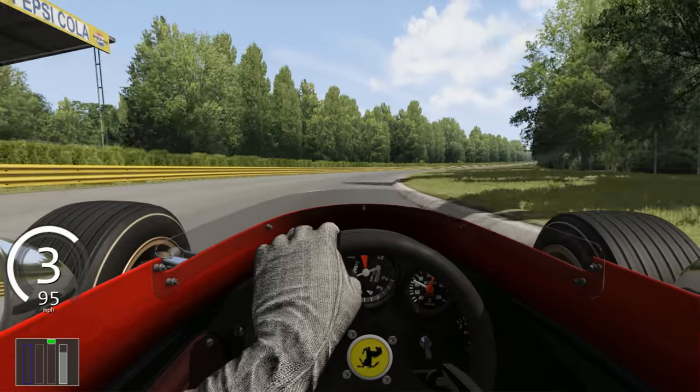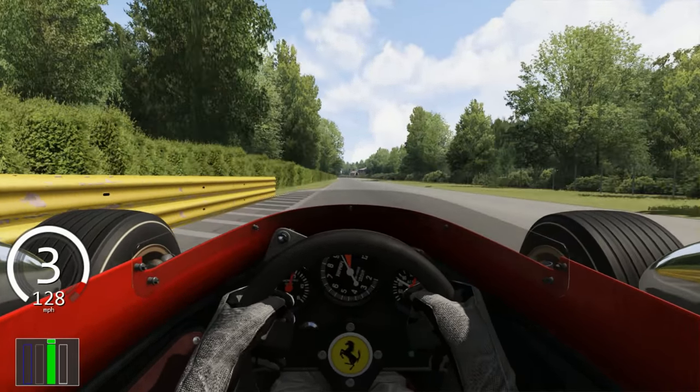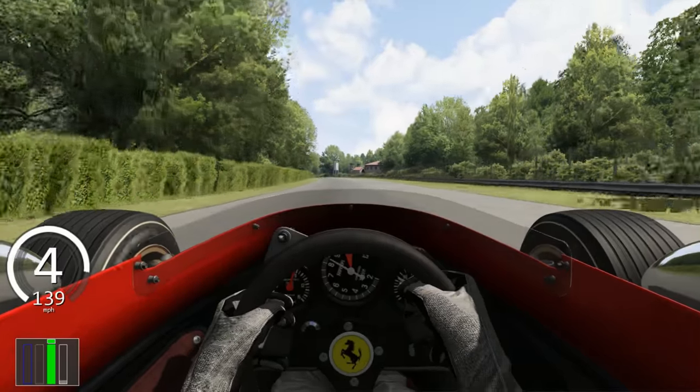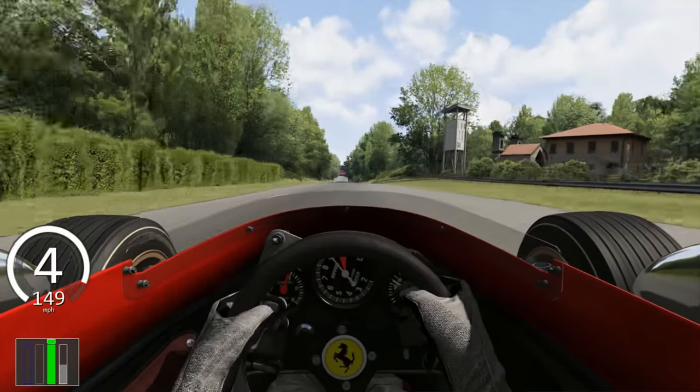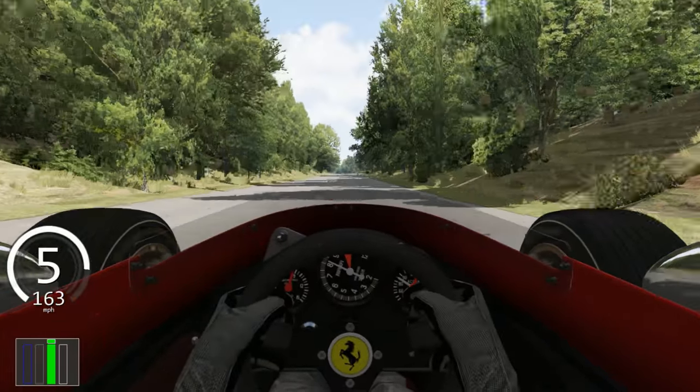This second Lesmo corner has been cut off quite a bit. Of course, all the barriers have been moved back. You got gravel now. You have asphalt runoff. Places like the second chicane, which isn't even on this circuit. The banking, of course, isn't used anymore.